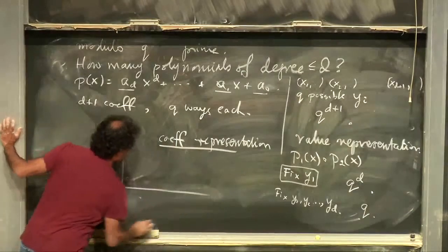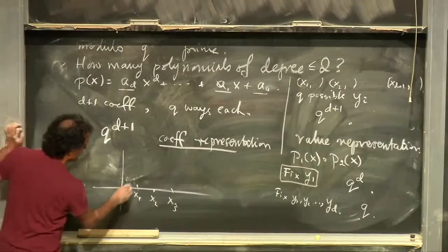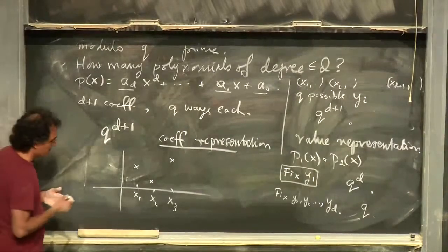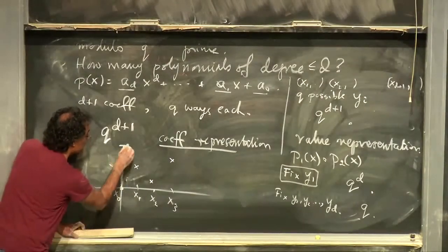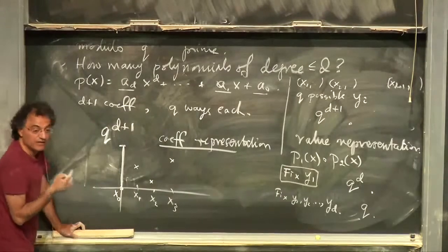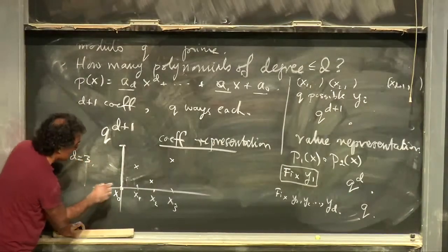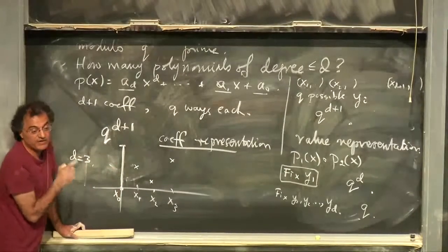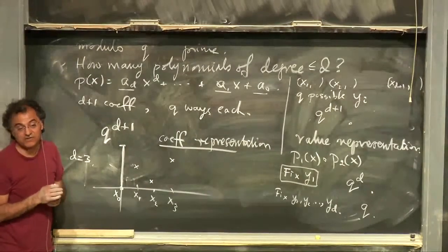So that's the really nice property that these polynomials have. Here's x1, x2, x3, and I'm fixing these values, and now I want a polynomial of degree 3. And maybe there's x naught here, and I want to know how many possible different values the polynomial can take at x naught. What's y naught equal to? I claim that for every way that you fix y naught, there's exactly one polynomial of degree 3. If d equals 3, that's determined by 4 points. If you've only specified 3, then there's exactly q ways of specifying the fourth point, and for each way of specifying it, there's exactly one polynomial of degree 3. It's this kind of symmetry that makes these polynomials so useful.